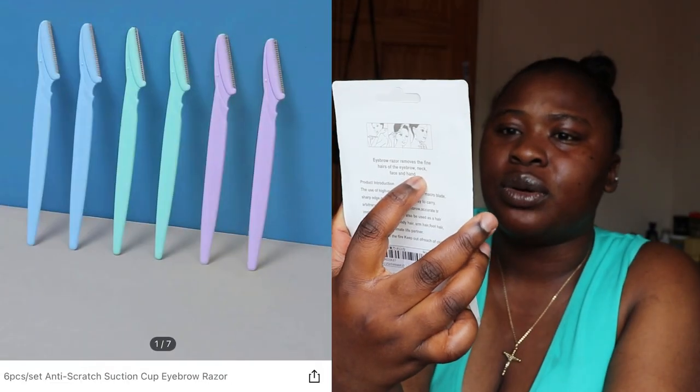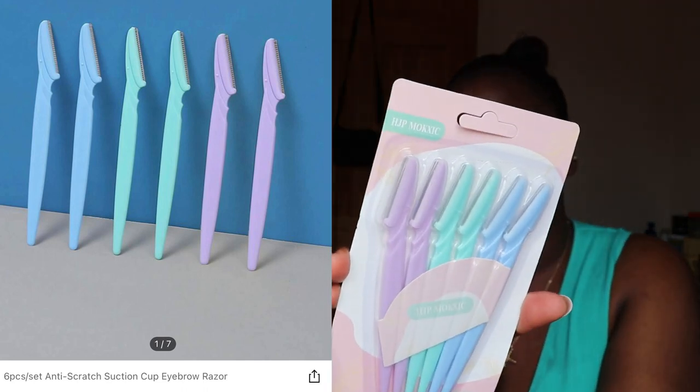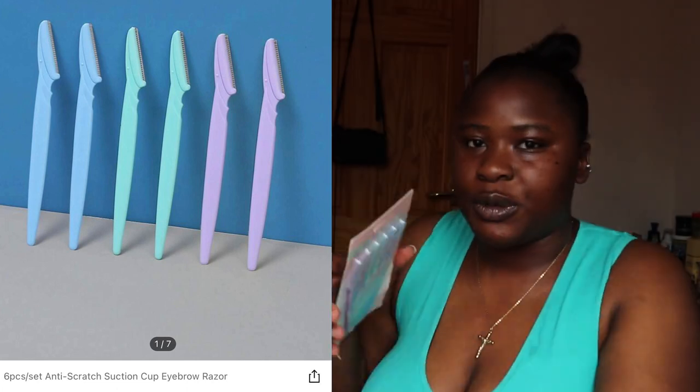Starting from this blade, these are like the, what's this called? It's just like the blade you use to shape your eyebrows, and sometimes people use it to cut their lace frontal in front. I like using this to cut my lace frontal and just to shave hairs on my face or my eyebrows. So I got this on Shein for £1.50.